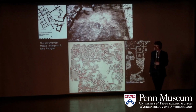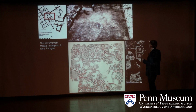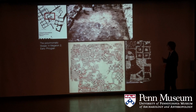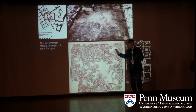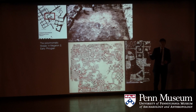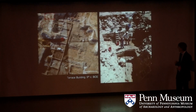We have some amazing discoveries from the elite quarter of the city, excavated by Rodney Young, which includes the earliest polychromatic pebble mosaic ever to have been found, the earliest one in the world, 9th century BC. You see it at the moment of discovery here with a hearth in the center, a watercolor of what we think it looked like originally, as if you had a series of geometrically decorated carpets, all laid at a slightly different angle, but presented as if covering the floor. And then here, one of the panels of the pebble mosaic, and we will have one of these panels as part of our exhibit on Gordion next year, February 2016.